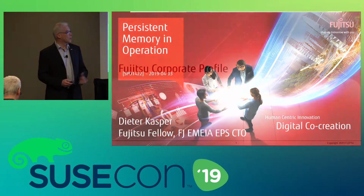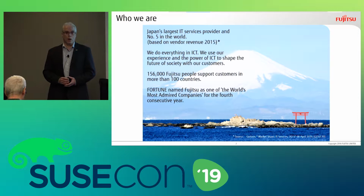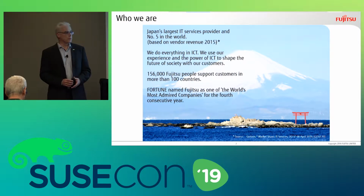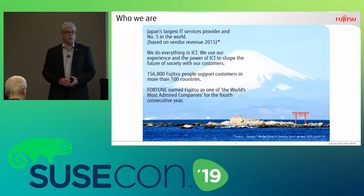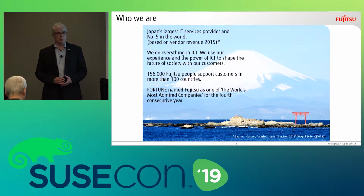Please allow me to start with a couple of statements about Fujitsu. Fujitsu is clearly the #1 IT company in the Japanese market. In 2015 there was a rating from Gartner about the worldwide IT service provider, and in this ranking Fujitsu was ranked #5.